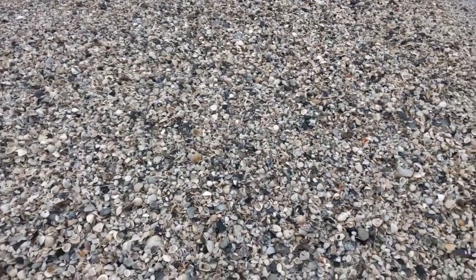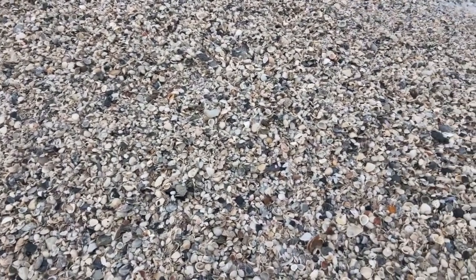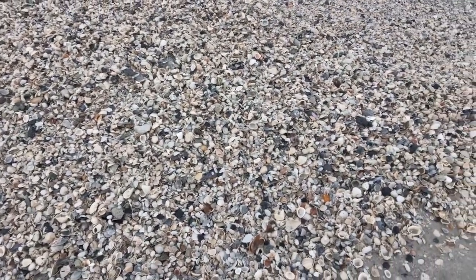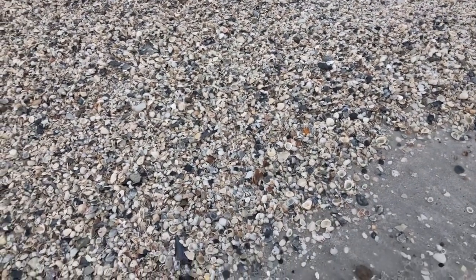Look at all these little shells. Need to do some serious digging through them.